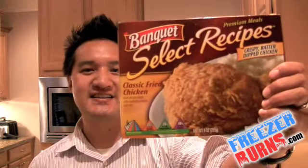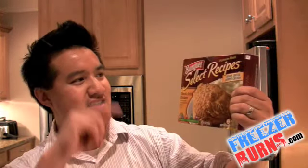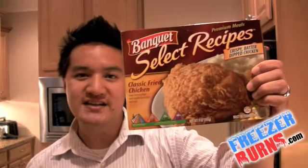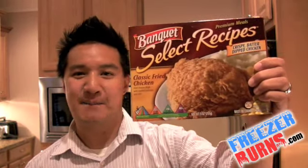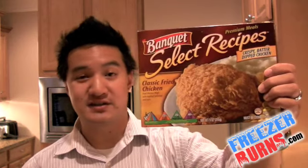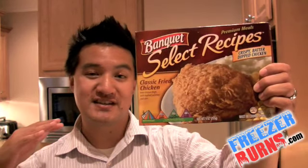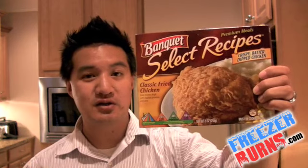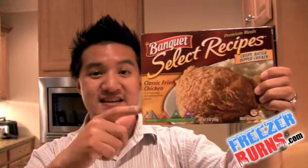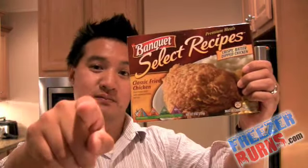Today, I'm really excited. We got a classic, guys. It is the Banquet Select Recipes Classic Fried Chicken, $1.29 a box. I'm ready to get this out of the box, see how it looks. I'm gonna stick this baby in the microwave, even though I know it's gonna taste better in the conventional oven. I'm gonna put this to the test in the microwave. I'm gonna see how it looks when it's cooking. I'm gonna explain how it smells, and then I'm gonna get this into my belly. Freezer burn starts right now. Here we go.